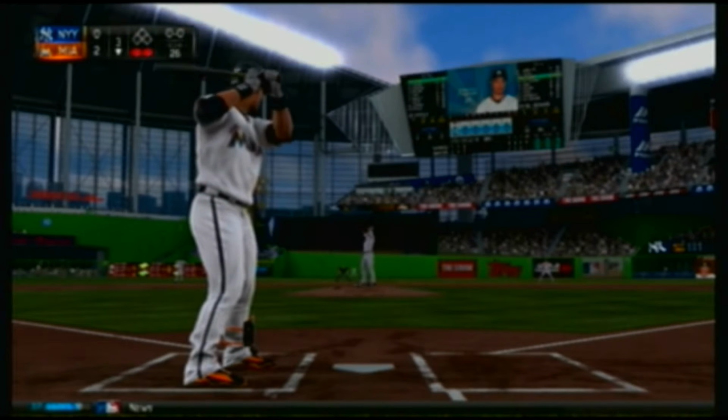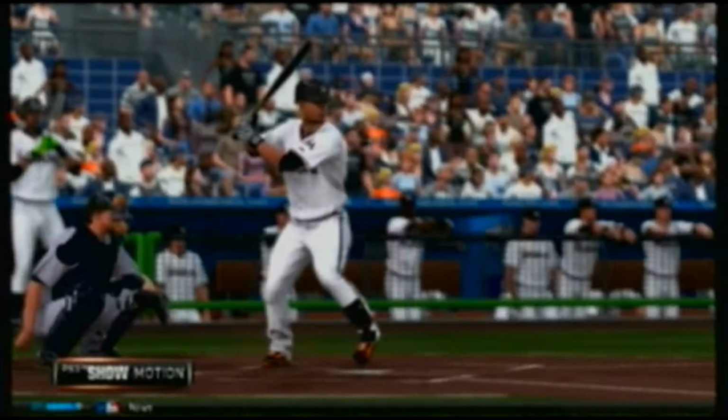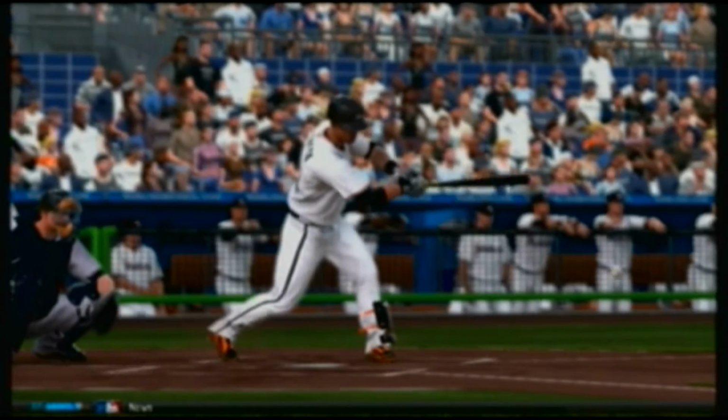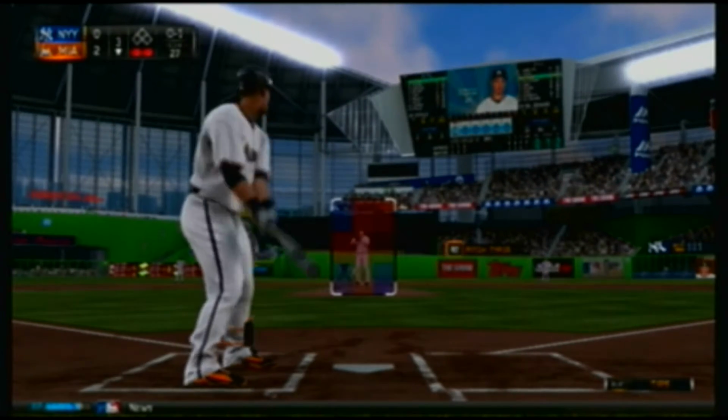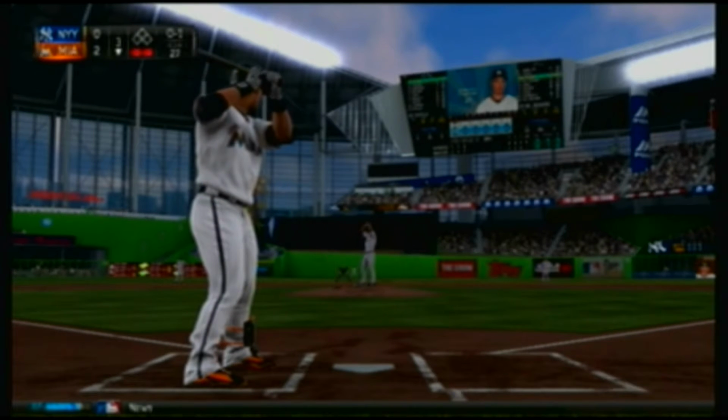Giancarlo Stanton now. Oh, he looks like he's swinging a garden hose out there as this is cut on and missed for strike 1. Boy, what a great pitch right there. Against a power hitter, looking to pull the ball. He had no legs behind him on that swing whatsoever. Here it comes.